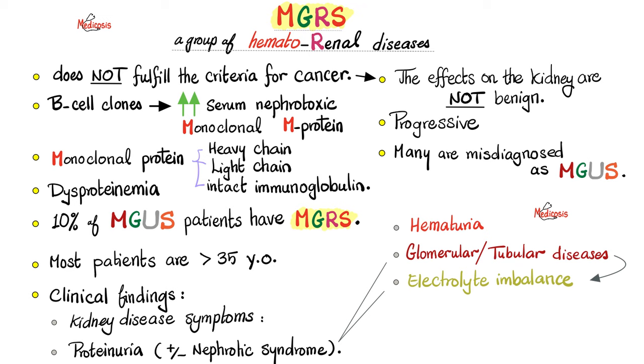About a tenth of MGUS patients have MGRS as well, so please protect their kidney. Do not just watch and wait. Do something to protect the kidney if the patient has MGRS. Most, but not all, patients with MGRS are older than 35. Please do not simply brush MGRS away as benign, because its effect on the kidney are definitely not benign. Yes, it does not fulfill the criteria of cancer, but be careful, because it can destroy the kidney. Just like a tumor in the brain, even if it's not a cancerous tumor in the brain, can still cause lots of damage because of the location.